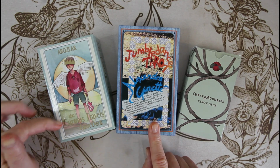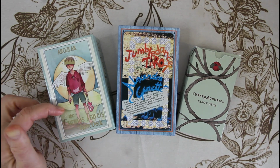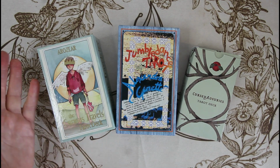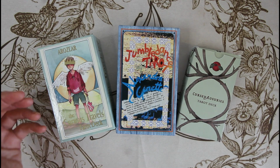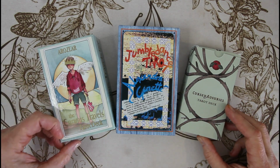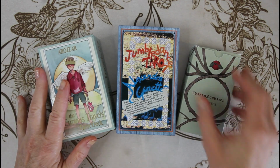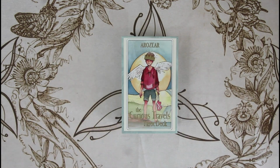And then this is the Curious Travels. So this is the last indie printing of the Curious Travels tarot deck, and it's been picked up, I think, by US Games and will be mass market. So it will be significantly less than this, and maybe it will have a guidebook. Usually, you know, US Games, they do have a guidebook. I don't think this has a guidebook at all. So let's start with the Curious Travels.